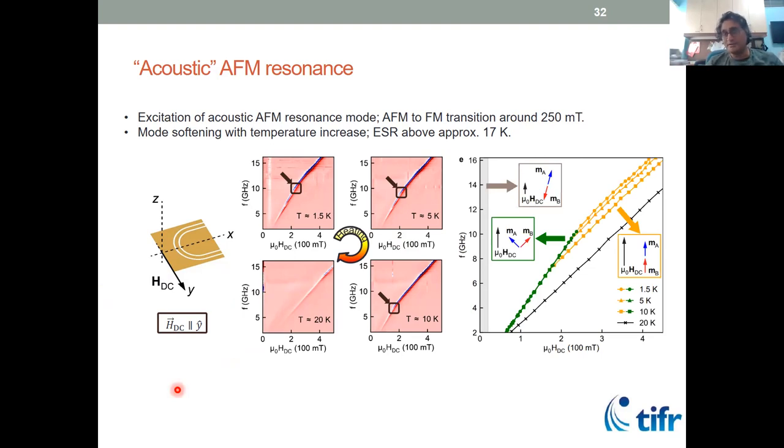And you can extract some useful information about exchange constants from these kinds of measurements, which we did, but I'm going to skip it for brevity, okay? So the symmetry of the fields that you apply, the oscillating magnetic field and DC, allows you to pick which mode you excite.